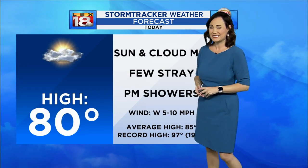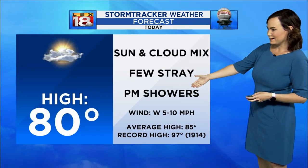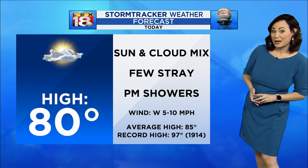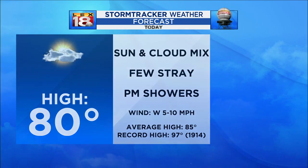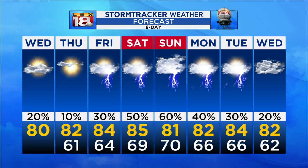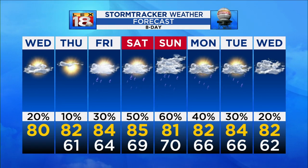High of 80 degrees, keeping it with the nice mixture of clouds and sunshine. And again, afternoon showers are possible. West winds around 5 to 10 miles per hour through the extended forecast. We will introduce a few more of those rain showers as we push closer to Friday. Saturday and Sunday look to be a little bit more rainy and kind of active as well.